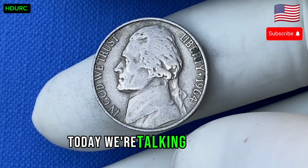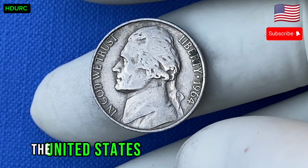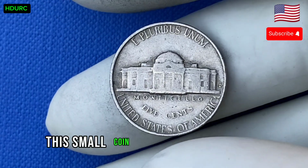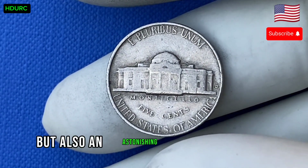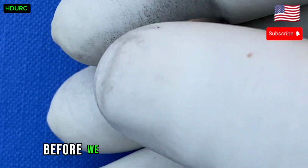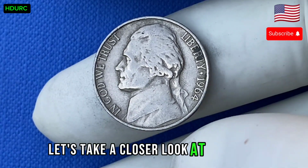Today, we're talking about an extraordinary piece of American history, the United States 5-cent coin from 1964. This small coin holds not only great historical significance, but also an astonishing monetary value that could leave you speechless. Before we reveal its incredible worth, let's take a closer look at its story.